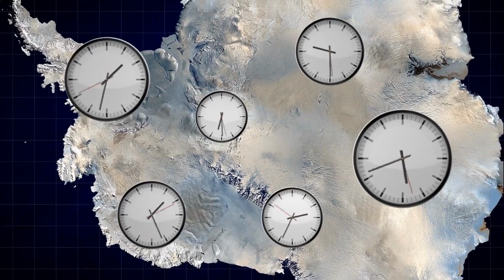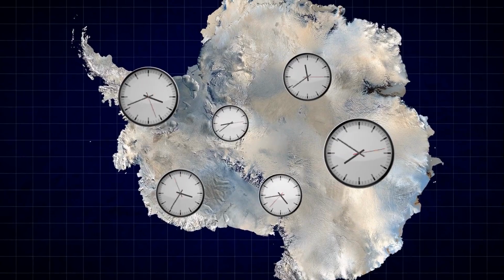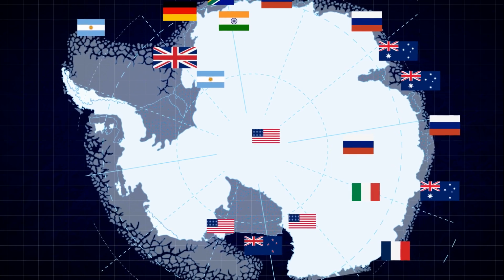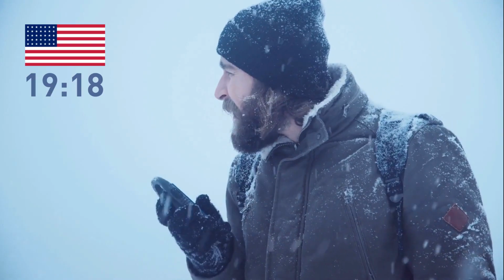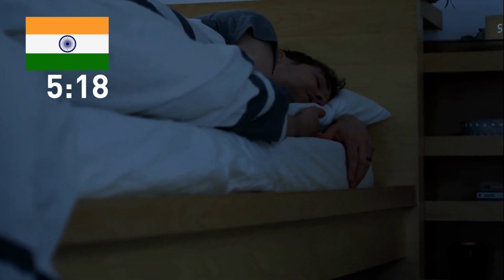Now, you might be thinking, but how do the scientists and researchers keep track of time down there? Good question. They typically stick to the time zone of the country they departed from. However, with stations from all over the world on the Antarctic Peninsula, things can get a little wacky. Imagine trying to coordinate with your neighboring countries without accidentally waking them up in the middle of the night.